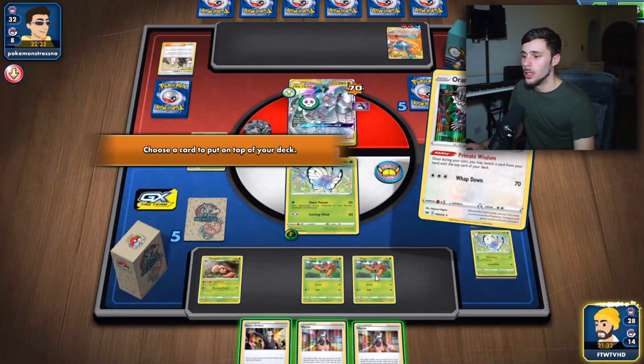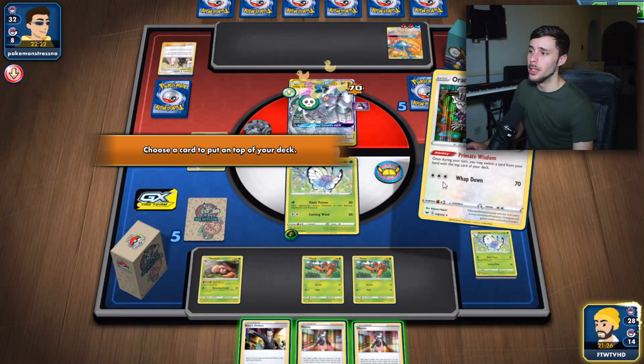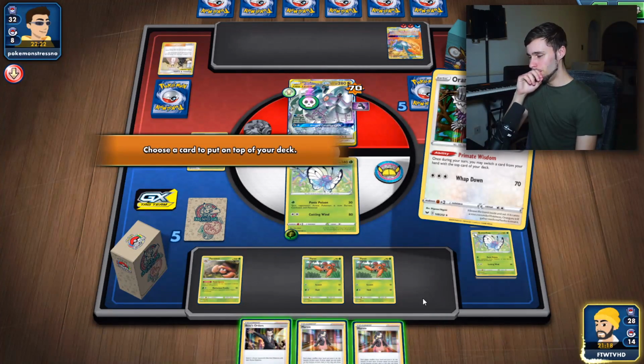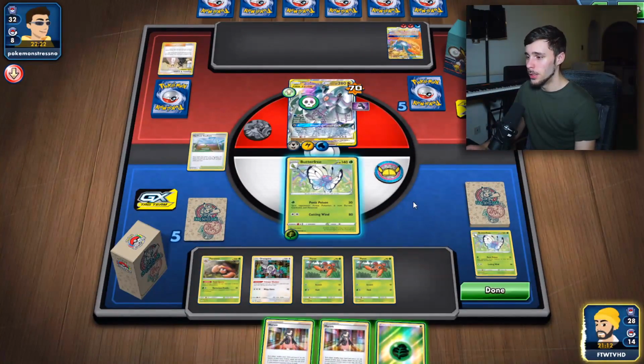Now, I have to choose. Do I Boss's Orders and save that with the Oranguru for the Marnie so we can top deck it next, after playing this Marnie, and hope we get a draw supporter as well? Or do we Oranguru the Marnie and guarantee that we keep that next turn? I don't know. I'm going to Boss's Orders. I'm going to risk it.